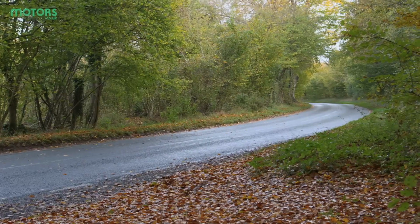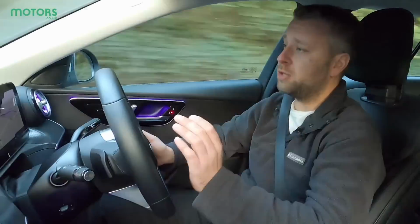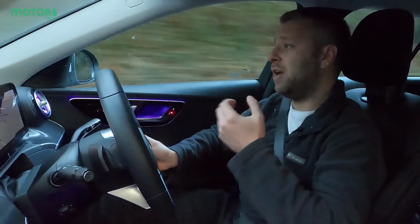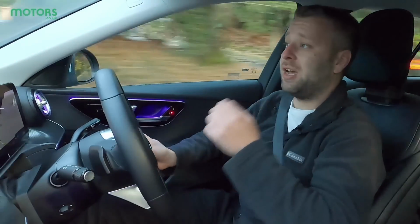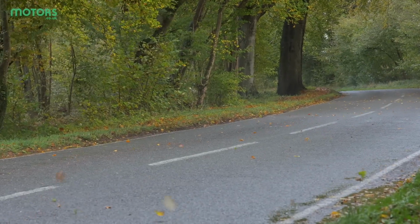Now, lots of people might think that winter tyres are just for snow and ice, but in fact they offer so much more performance when the temperatures go down. So if you live in areas that are particularly prone to cold weather, I'm thinking the north of Scotland or certain parts of Wales, then winter tyres can play a really key role in ensuring that you stay on the move during the winter time.